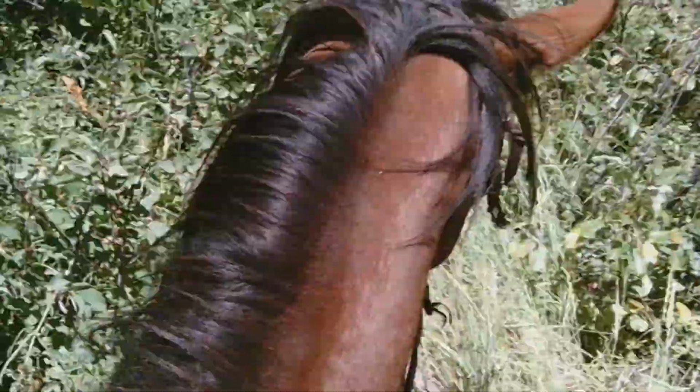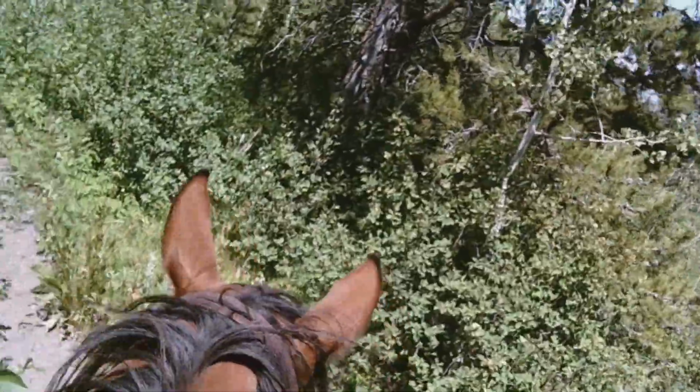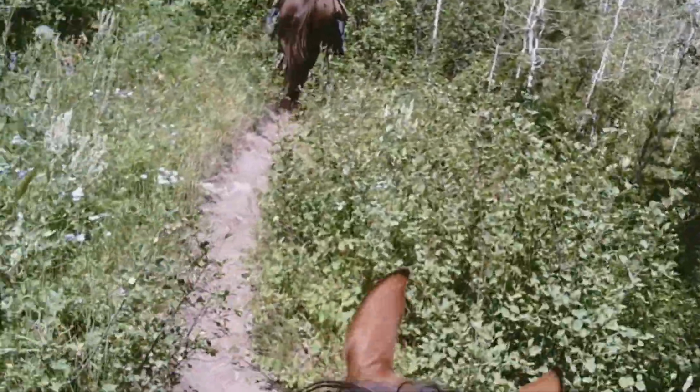So, anyway, easy. I need to run up the hill. They like to run up the hill. Quit it. Easy. They think running up the hill is the way they need to do it. But it's not. I like to just take a walk.